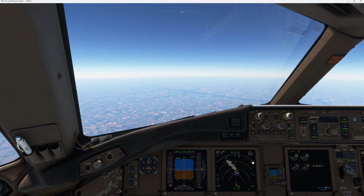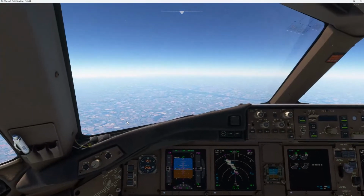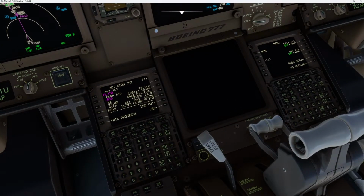What else can we do? I guess we could do a little bit of an approach briefing because we're less than 30 minutes from top of descent. So this is kind of the plan. We're going to be doing that arrival that I showed you guys, which is pretty standard. It's just got a couple of altitude crossings, which we've already programmed in there. And then we're going to be doing the ILS runway 28 left Yankee approach, which is just a standard ILS approach. So in terms of the landing, that's pretty simple.